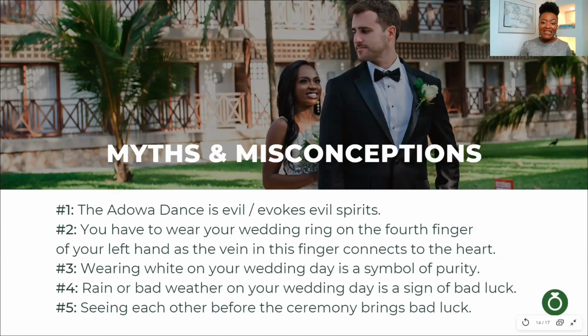And so the wedding between the bride and the groom would have been an arranged marriage where they did not know each other. And the fear was that if they saw each other before the ceremony, they might somehow change their minds and opt out of the wedding ceremony. So that's the only reason why you were not allowed to see each other before the ceremony. But now that we are all choosing our own partners, there is no reason why you cannot have a first look. And it certainly will not bring any bad omens to your marriage.